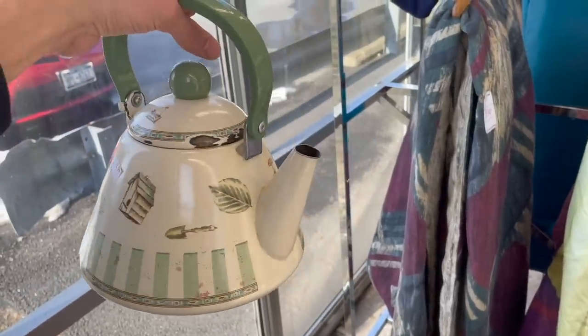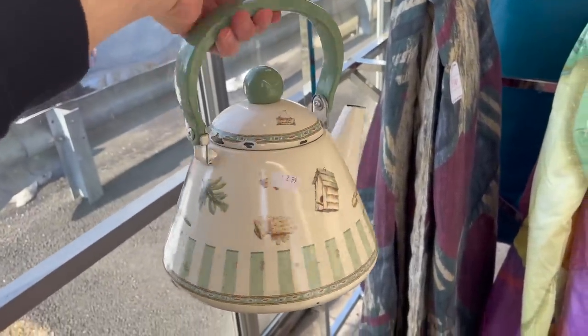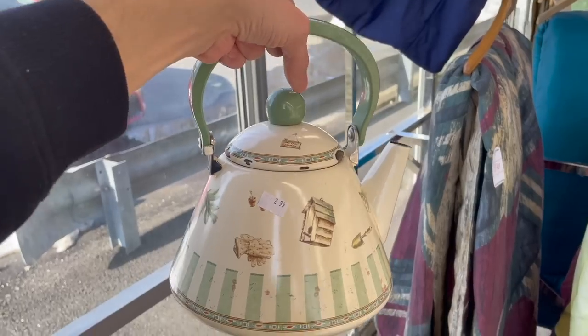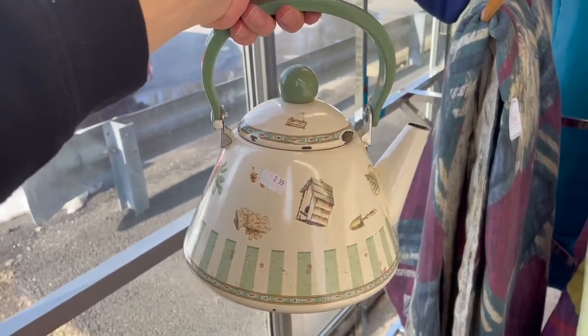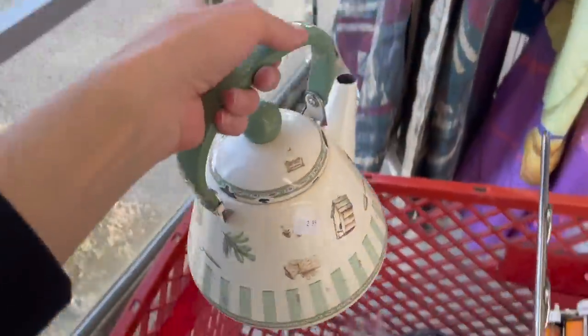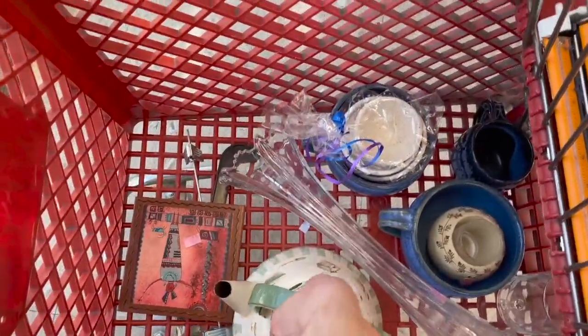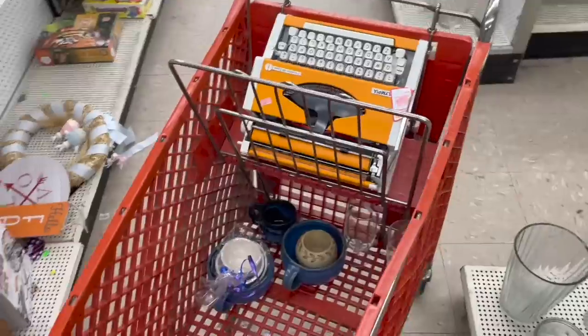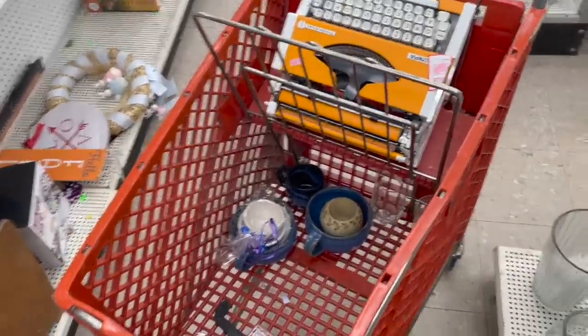Okay, so the enamel teapot. I think I'm gonna leave this behind. Some people have it listed for between $17 to $55, and this one has damage on it, so I'm gonna leave that for $2.99. I'm still on the fence about this vase. It just feels very light. All right, I did look around a couple times. I'm not seeing anything else.